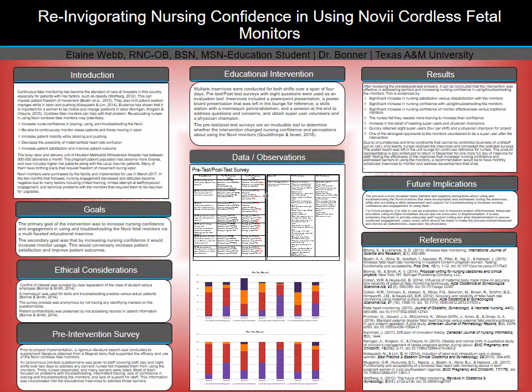Part of the intervention used to determine barriers was using a pre-test, post-test survey. This evaluation tool was chosen because it fits the means to evaluate project effectiveness the best. These surveys also provided a method to gather needed information from the nurses that could be tailored and incorporated into the in-services to meet and address the barriers they felt impeded them from using the monitors.